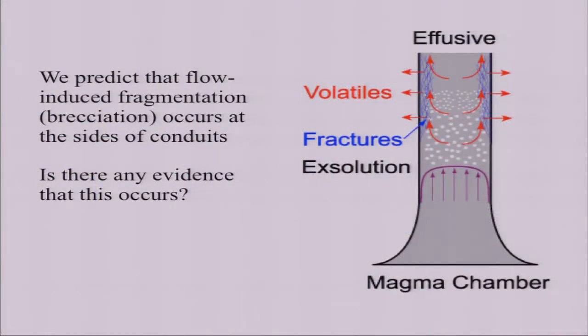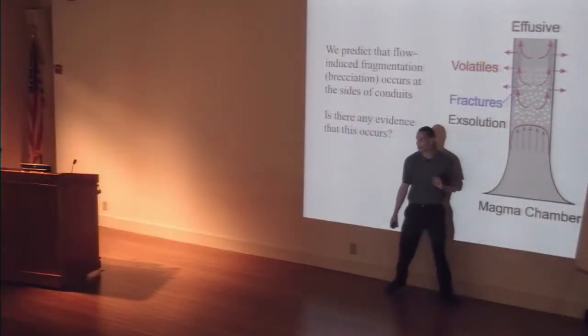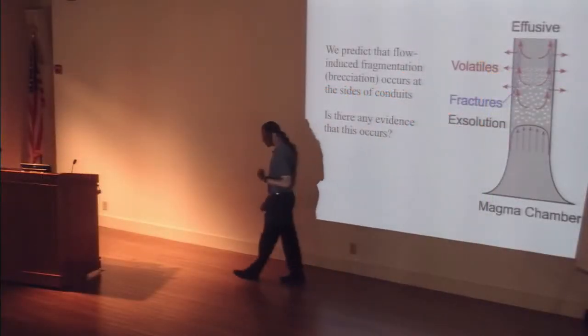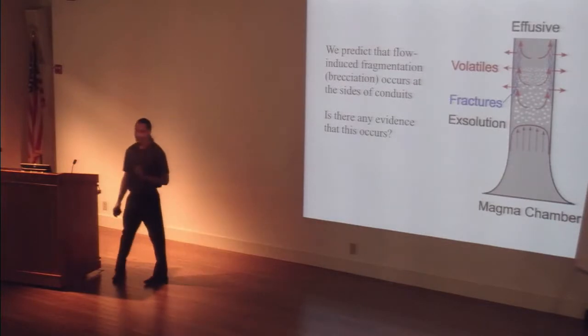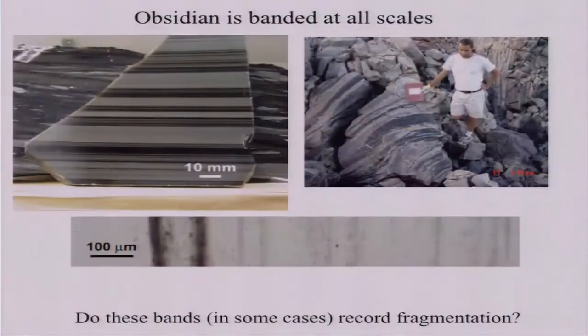And so you might wonder whether there are any observations we can make that tell us this kind of process might happen. One thing you can do is record earthquakes, and you may see earthquakes associated with this kind of process. People have reported this and written about this. I'll show you something a little bit more visual than looking at seismograms.